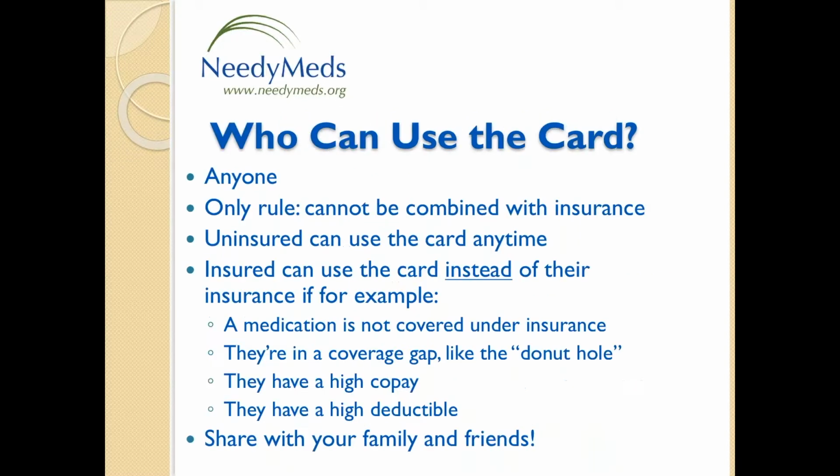Now, let's talk about who can use the card. The simple answer is anyone. The only rule is it cannot be combined with insurance. So what that means is, if you are uninsured, you can use the card anytime. If you do have insurance, you can choose to use the drug discount card instead.